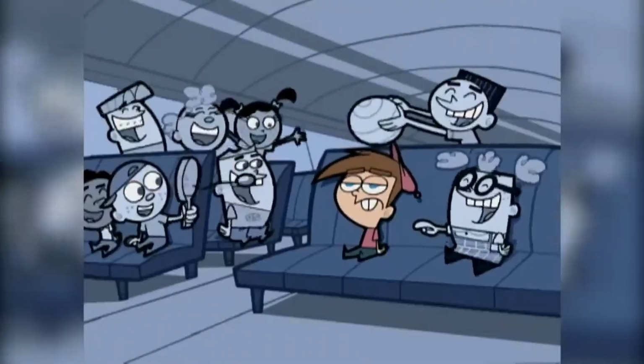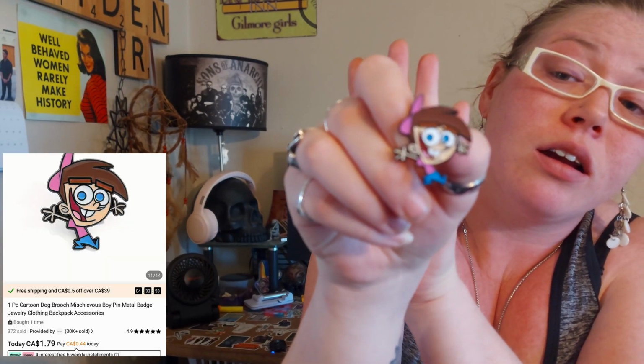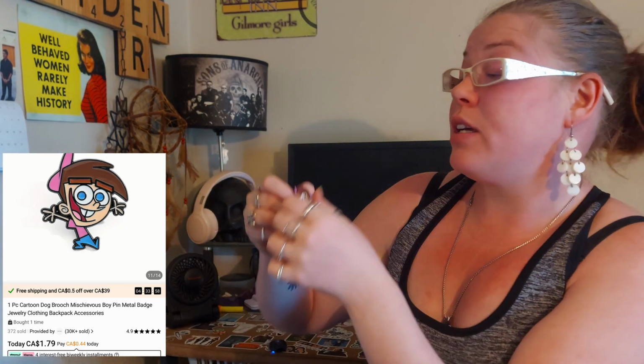And next item we have here is a little pin for my husband. You may have seen from my last video that I did get my husband a pin board and Wanda and Cosmo to go with from Fairly Odd Parents. But here's Timmy. Timmy is an average kid that no one understands. To go with for my husband. He's gonna love that, and it's an enamel pin.